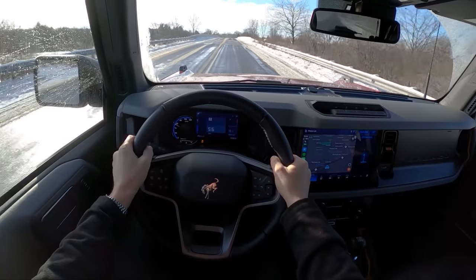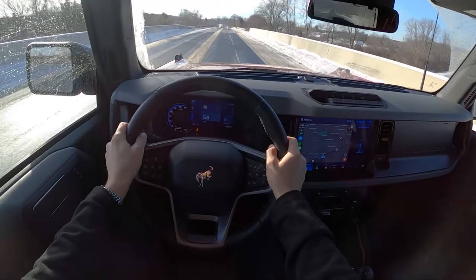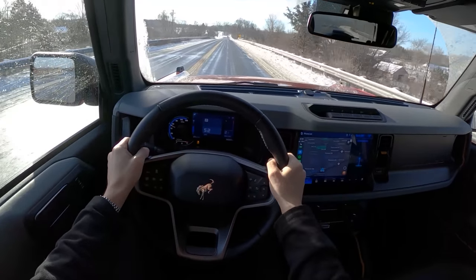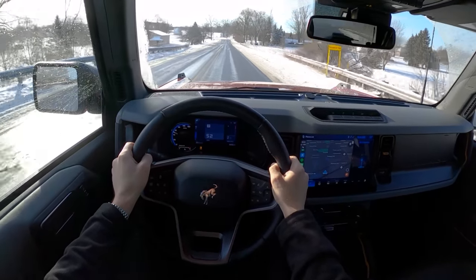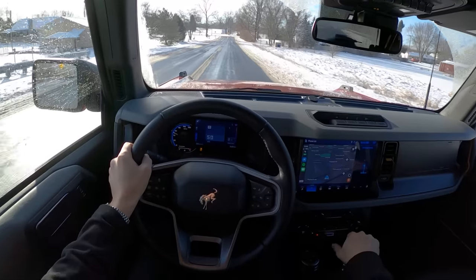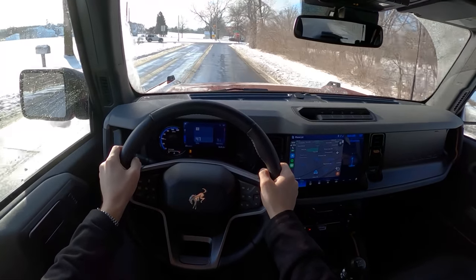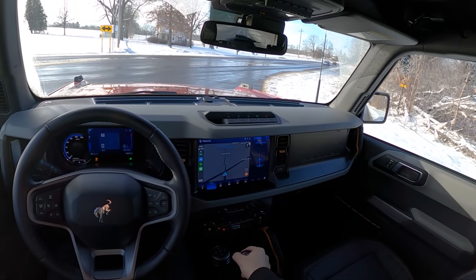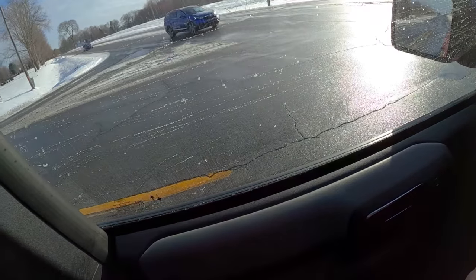Redlines at 6,500 RPM. You've got a very meaty mid-range. I'm not a huge fan of the rev counter, it's kind of this linear line that goes up and down. It's not a gauge that sweeps, but you get used to it, and you can also just kind of rely on the engine sound to know where you are on the revs. This EcoBoost does sound very nice. Lots of cameras in this Badlands Advanced. You got 360 cam, nice reverse camera.